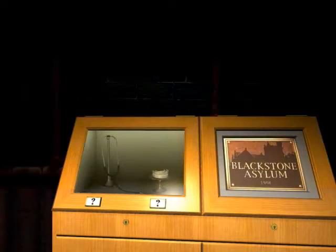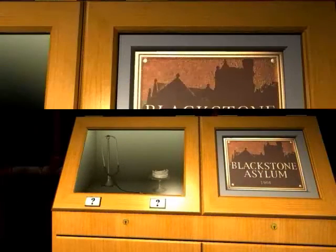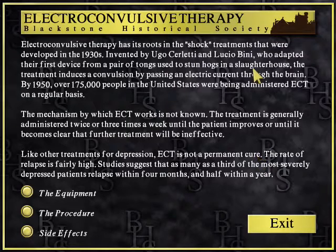First up is electroconvulsive therapy. Invented in the 1930s, the first treatment device was a modified electric kettle prod. By 1950, 175,000 patients were undergoing this therapy in the US. The mechanism is unknown, they just zap people to see if they get better. It's not a permanent cure for depression, half of the patients relapse within a year.